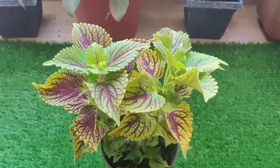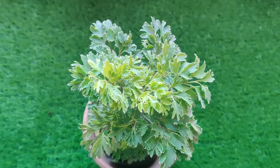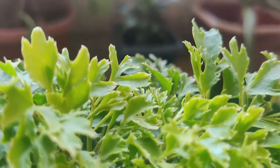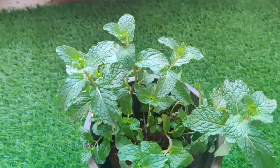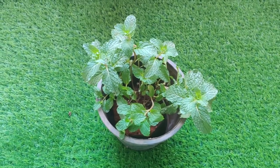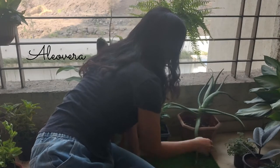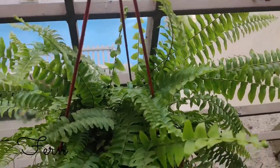Look how pretty. This one is called Aurelia. It is another beautiful plant. I love the shape of its leaves. This one is Pudina. I'm gonna have it every day in the morning. Then I had aloe vera already at home. It is growing like crazy. Okay, I don't want to be biased, but this hanging fern is the most beautiful.